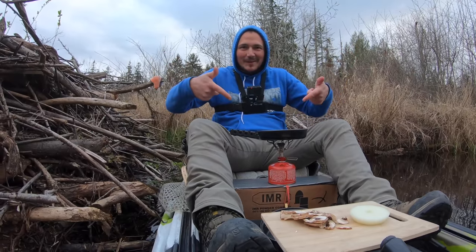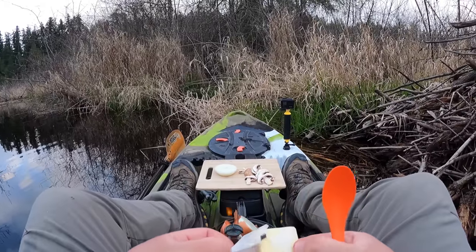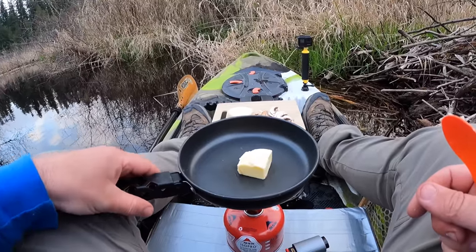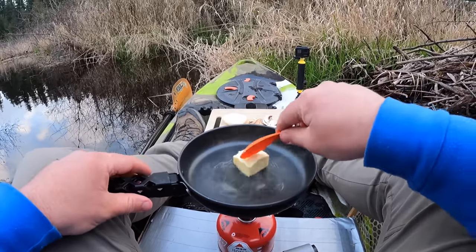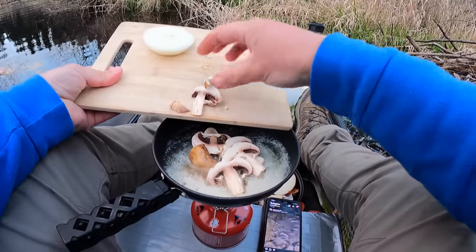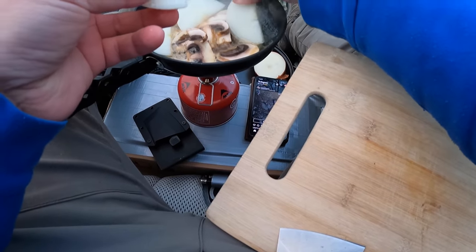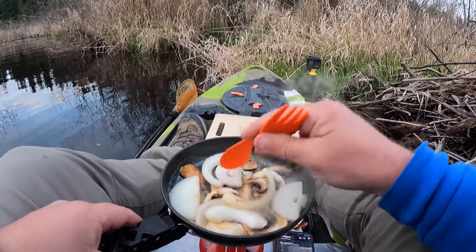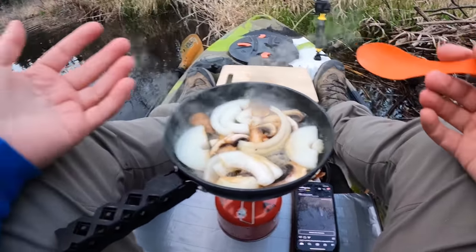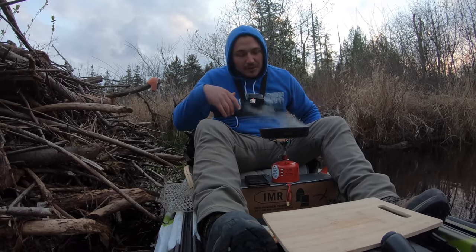We got our cooking set up, all ready to go. Oh, got a fresh pack of butter here. All right, the butter's ready to go. Some mushrooms. Oh, yes. The smell of those onions and the mushrooms. Oh, it's just coming together. The sun's setting. Sky's absolutely beautiful. Flew the drone a little bit.